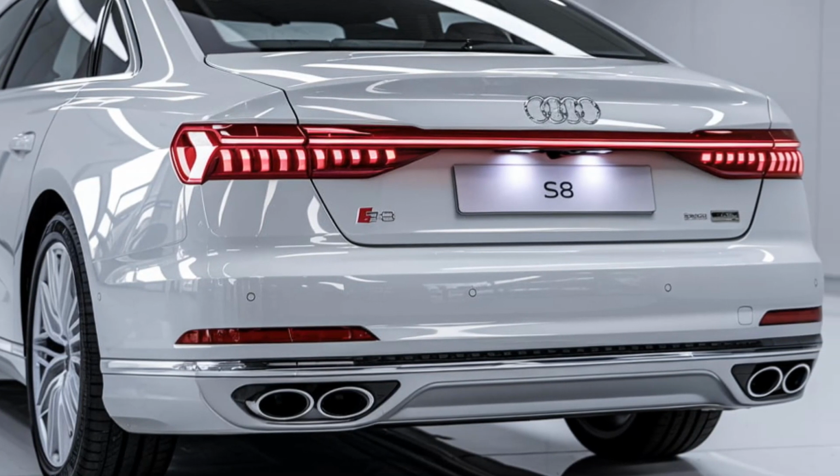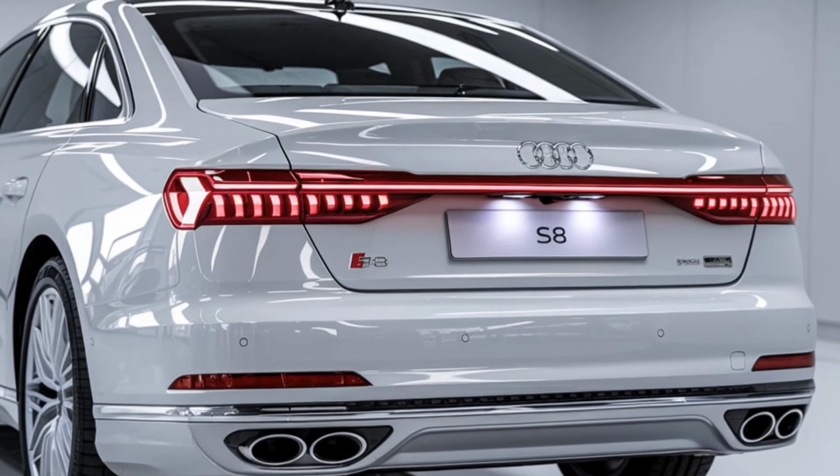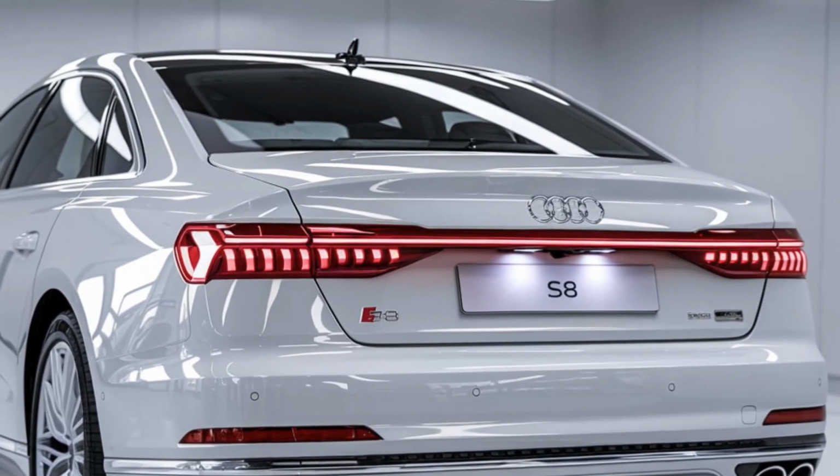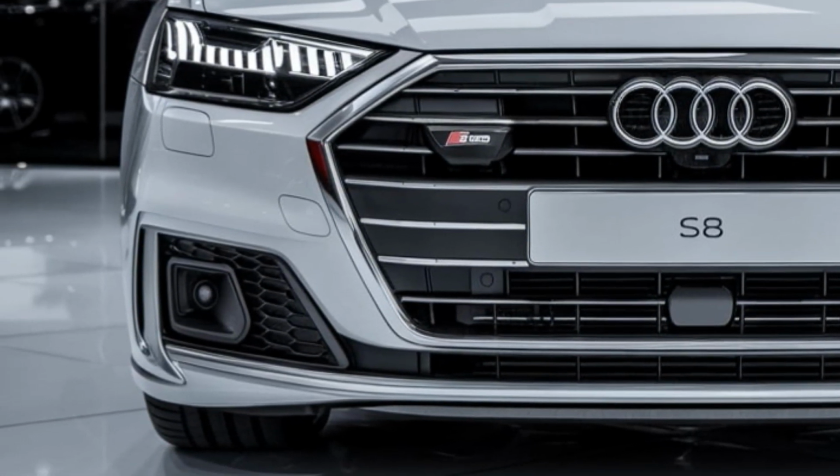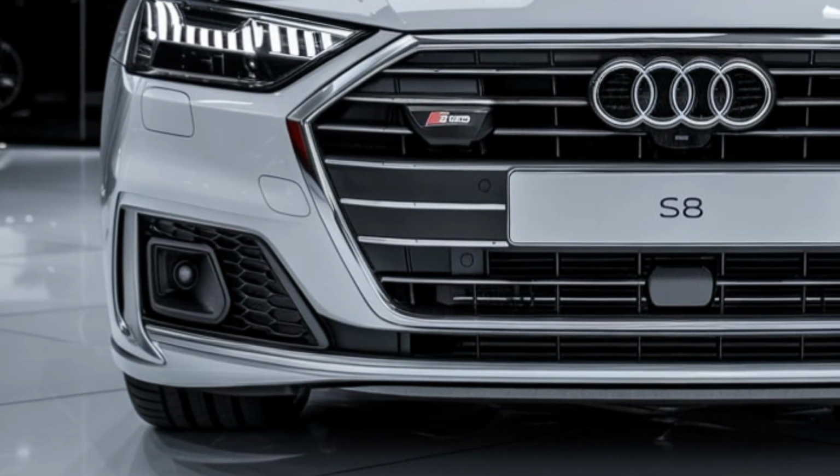So, if you're in the market for a high-performance luxury sedan that can do it all, from delivering a comfortable, tech-laden ride to blowing the doors off most sports cars, the 2025 Audi S8 should be at the top of your list.